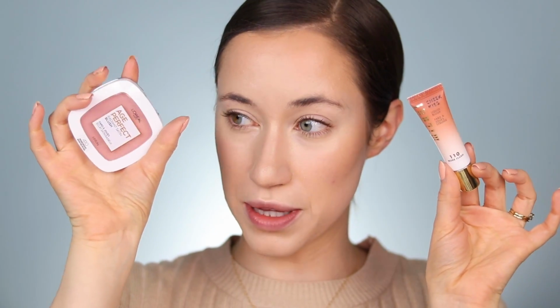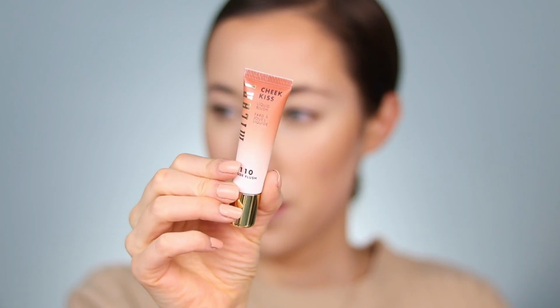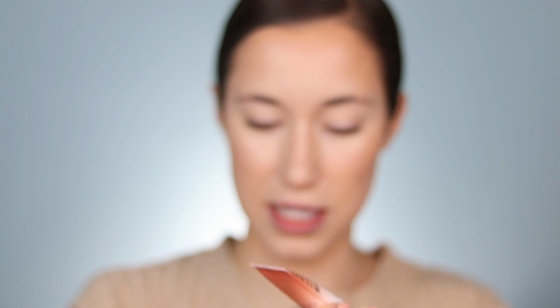Okay, let's do blush. I'm wanting to try this color because I tried this formula, but I tried the bright pink color. So this is the Milani Cheek Kiss Liquid Blush in the shade Nude Flush. And I wanted to give it a little whirl on the cheeks. There were a few cream blushes that I've tried recently, 2 of which didn't really work for me, but I read your comments, you guys. A lot of you said to give this another try, so I will, and you said not to put it over top of powder, so I will do that.